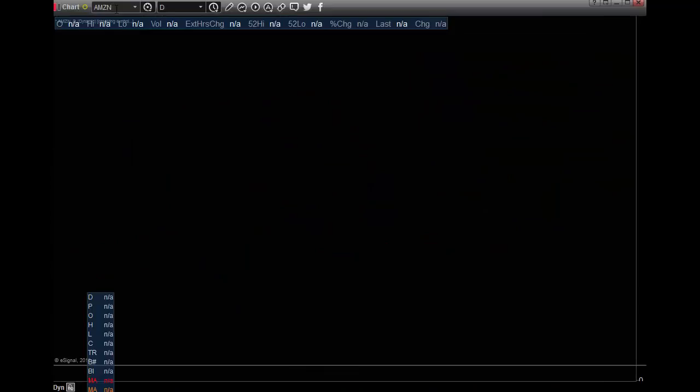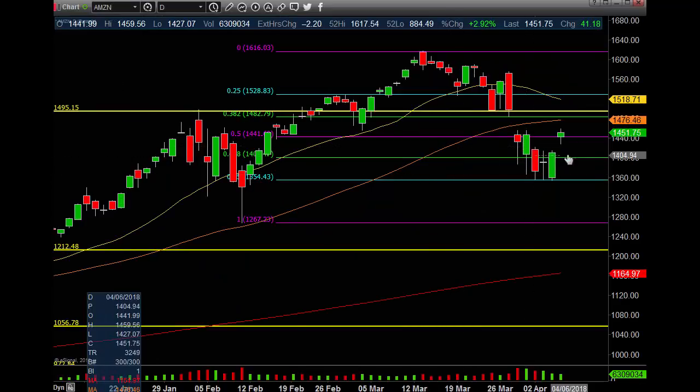Amazon, same thing, great bid, $41.18 up, $2.92 or 2.92% green on the day, and 6 million shares traded. Volume is slowly dripping, and see how it slowly goes down and we slowly go up. Still not out of the woods. We have to get above 1455.90.